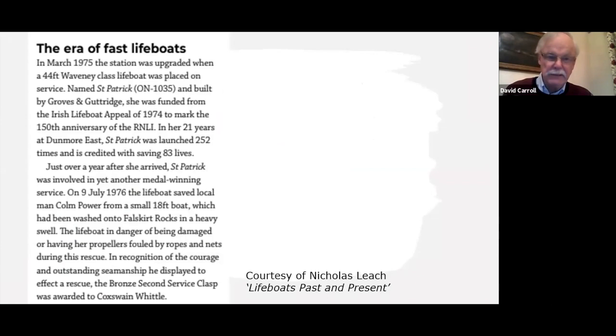In March 75, the station was upgraded when a 44-foot Waveney class lifeboat was placed on service, named St. Patrick and built by Groves of Guthridge. It was funded from an Irish lifeboat appeal in 74 to mark the 150th anniversary of the RNLI. In her 41 years at Dunmore East, St. Patrick was launched 252 times and is credited with saving 83 lives.